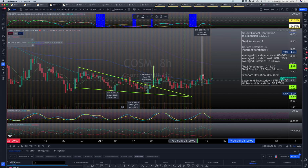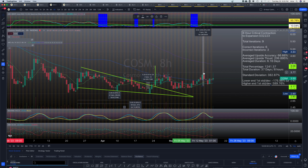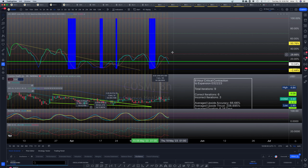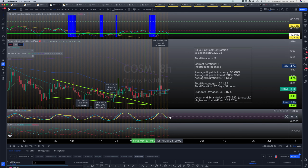Okay, so now let's go ahead and jump over here, because there is another setup brewing as well. So this is, again, volatility versus momentum. In this case, this is the 8-hour critical contraction, which is right down here within the 15 percentile, to expansion paired with momentum with an upside pivot. Okay, you guys, so I would like to show again that we do have DMI support officially, right?